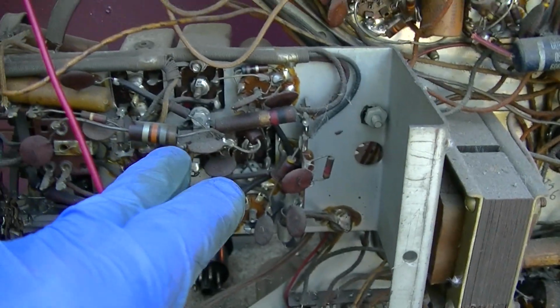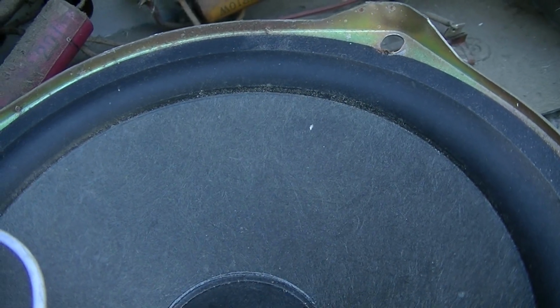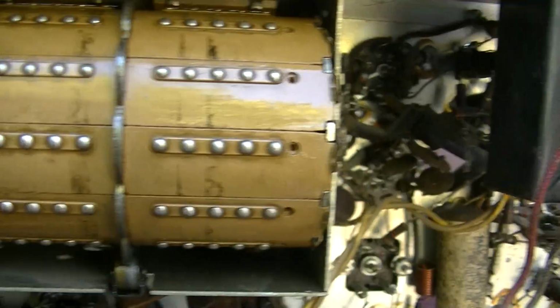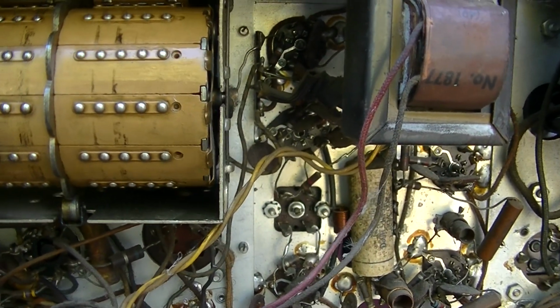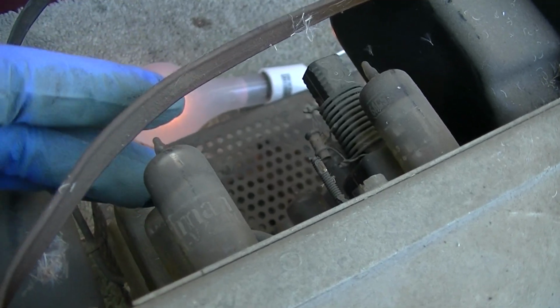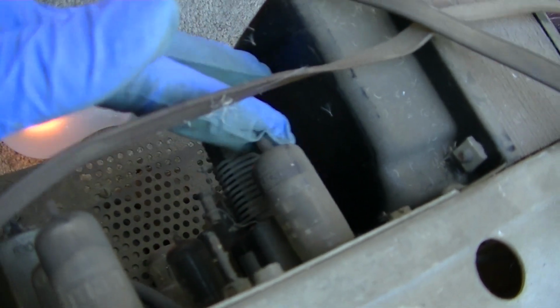I think these crusty IF transformers are arcing all the time. I might have to get the TV to work. I might have to cut the power to this thing. Very quiet. But it is working.